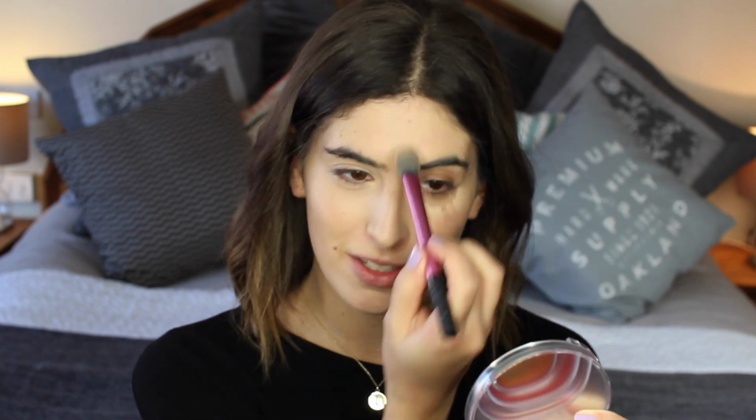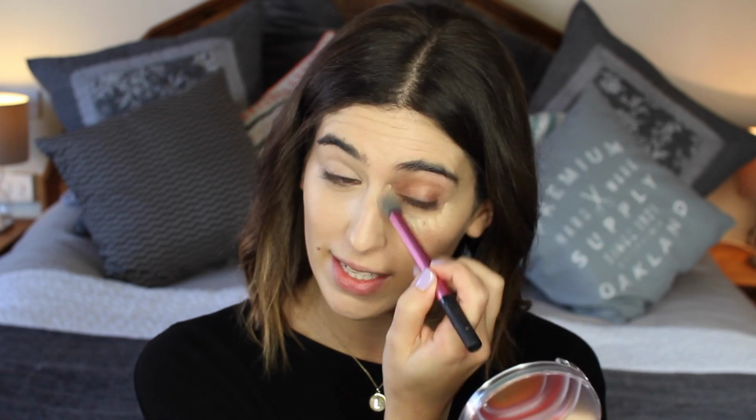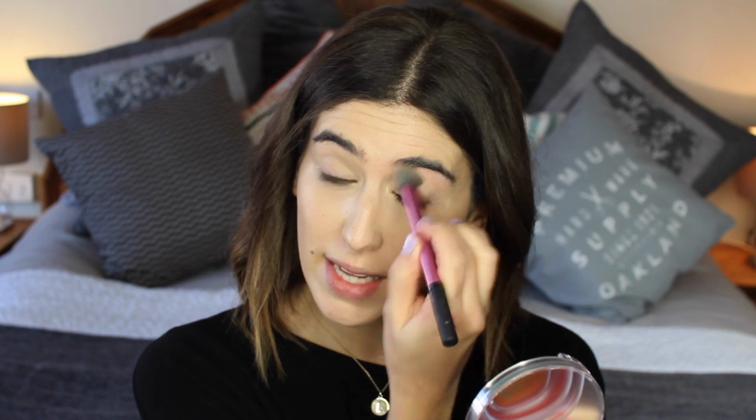By the way, the look that I'm creating today isn't going to be nice because it's not really about the overall look, it's about trying each individual product and just telling you what I think. So I'm just blending this concealer in, taking it slightly over my lid. I'm actually going to take my foundation brush and just buff that all in because I did apply it a bit too much.